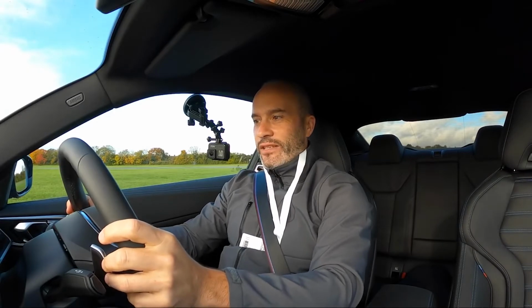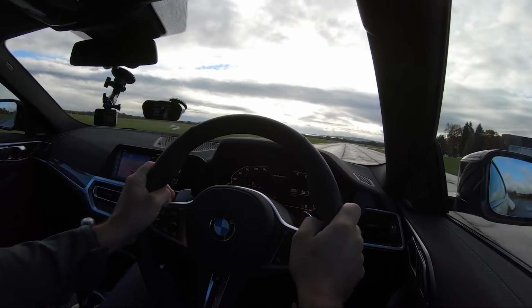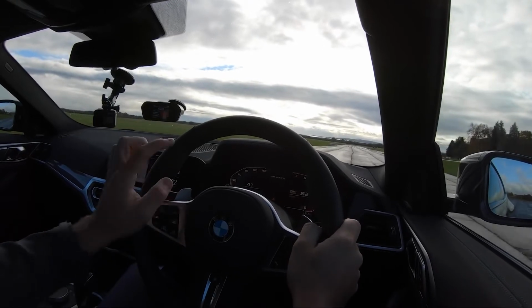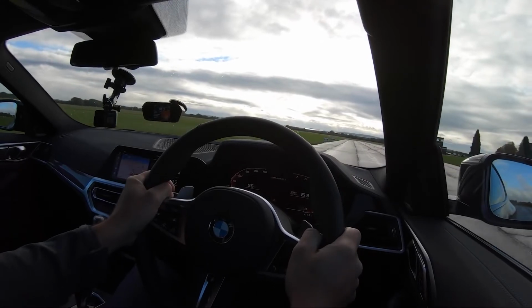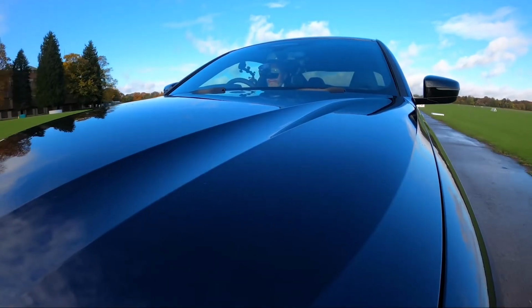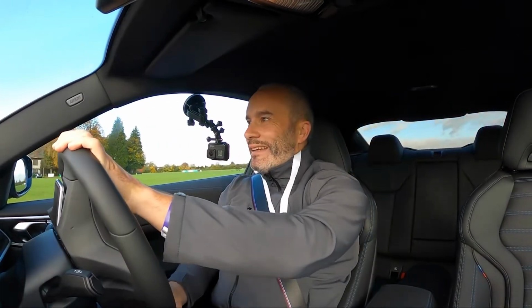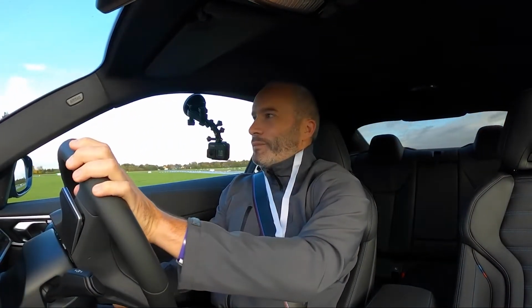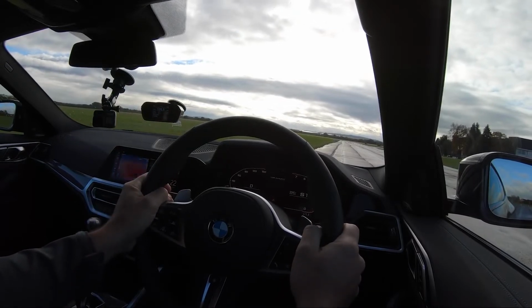Sport Automatic, everything's off. Foot on the floor, RaceBox ready, here we go. I'm seeing eBoost down there, so that must be the mild hybrid system. Again, a 4.13. I'm sure there's more in it, so we'll just keep going around until we can get that below 4 seconds. Ready to go, RaceBox ready. Off we go.